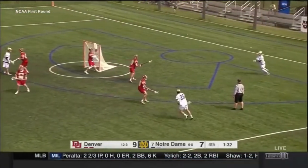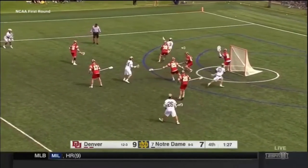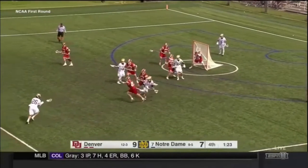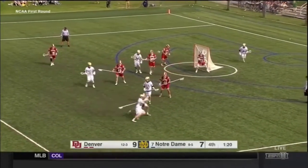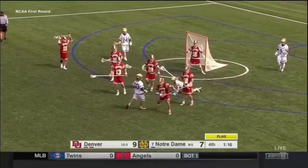Well, what a save from Reddy, who has come on strong in the second half for the Irish. Now here's Garnsey. This is the position you want to be in. He's got four, looking for five. Off to Costabile, who draws the long pole. Pressure defense. Costabile will draw a flag and no.